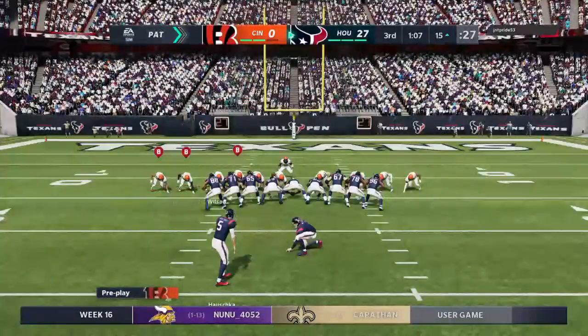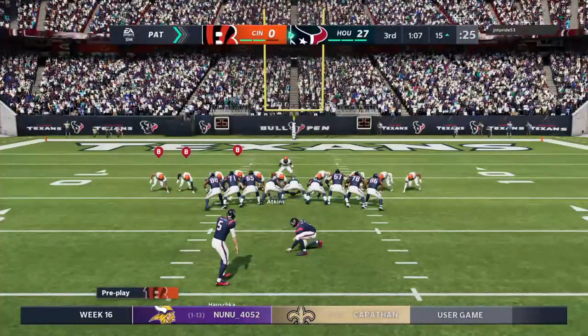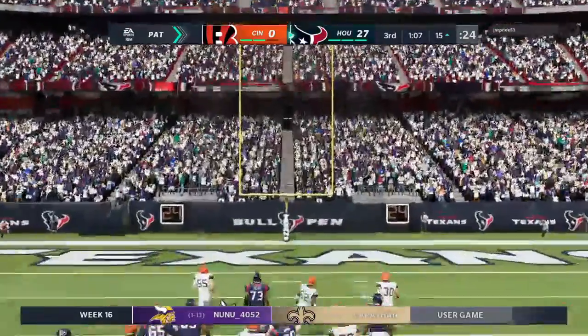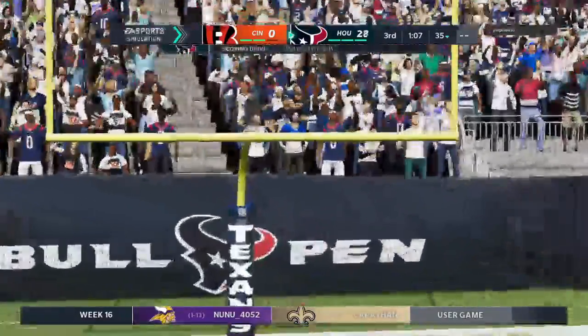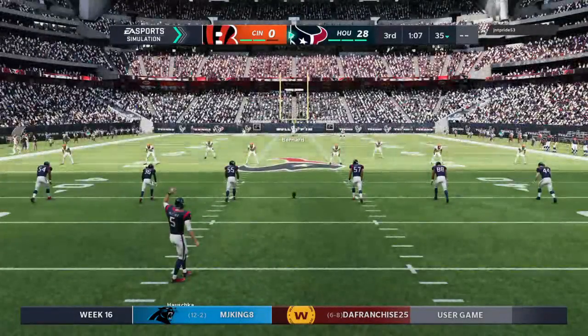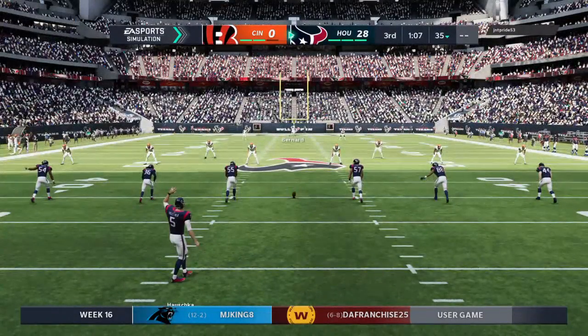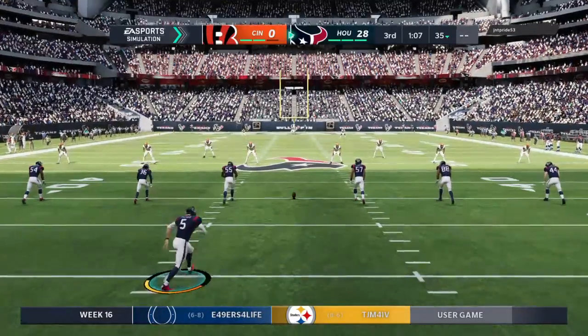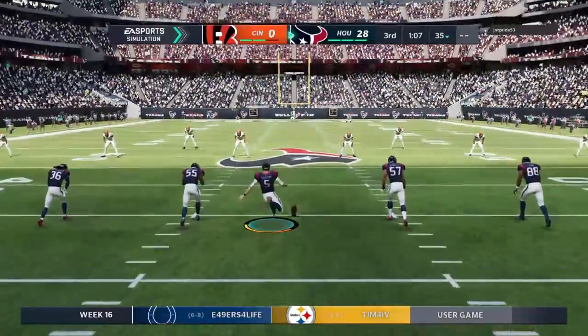Here's Hauschka for the extra point. It's good, and they stretch their lead to 28-0 now. Makes the score Texans 28, Bengals nothing. Hauschka now to send this one away following the score.